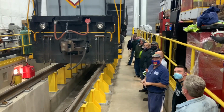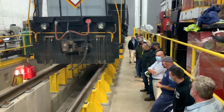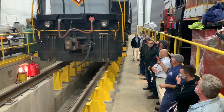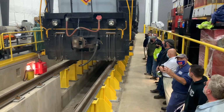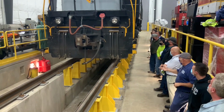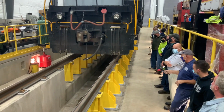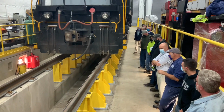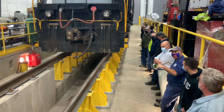Don, what can you tell us about the weight of the locomotive and the foundation that was needed to build something like this pit? Well, this locomotive weighs 253,000 pounds, roughly 125, 127 tons, depending on what options the locomotive was equipped with. I don't remember exactly what Costanza did with the concrete, but I know it's substantial. Because of the mine subsidence, they had to go down pretty far and make sure it was compacted. They did a lot of testing.